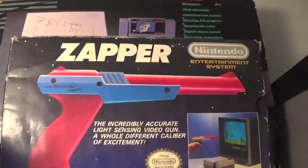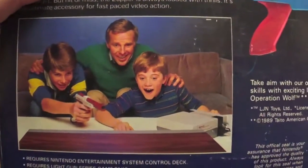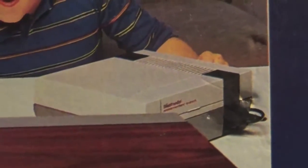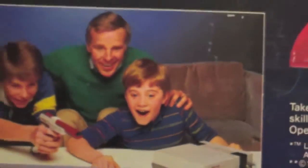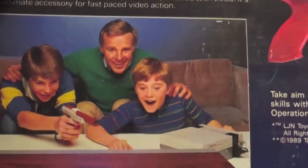And I'll go out on this Zapper box because it's sweet. Oh, I want to show one thing on this Zapper box. Notice how the kids are playing. When have you ever played with your Nintendo facing the opposite direction? Look at the cords, they're even wrapped back around. Whoever did this was like, we have to get the brand in there so that way you can barely see the Nintendo logo. I think that's so silly, but anyway, just kind of a funny little thing to point out.